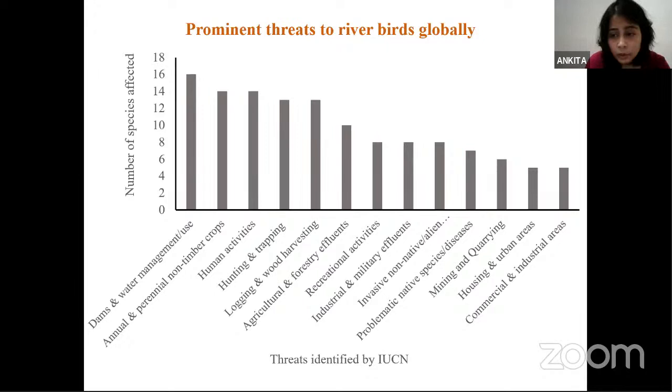Human activities in the form of sand mining are another very big challenge, especially in the Indian scenario, about which Parveen has also talked. There are some birds which have been trapped and hunted for eating, but not many that I'm aware of in the Indian scenario. Logging and wood harvesting again impact the riparian vegetation. Recreational activities too: people do a lot of camping along these pristine riverbeds, and have water sports in these fast flowing rivers. There are all sorts of recreational activities these days. Down south also, there are a lot of different sorts of activities.